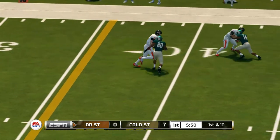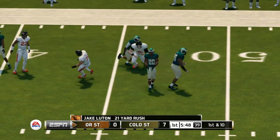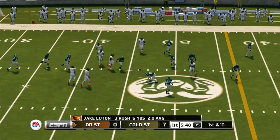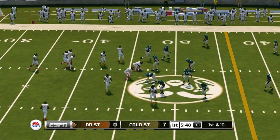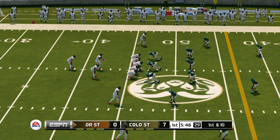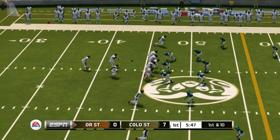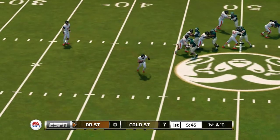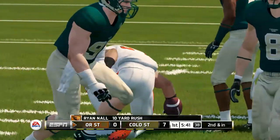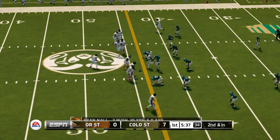Quarterback's going to run it, and he's got room to work. And down he goes at the 46. That's a gain of 21 on the play. That makes it first and 10. Here's a running play. Tackle made at the 44. That's a gain of 10 on the play. That'll make it second and inches.